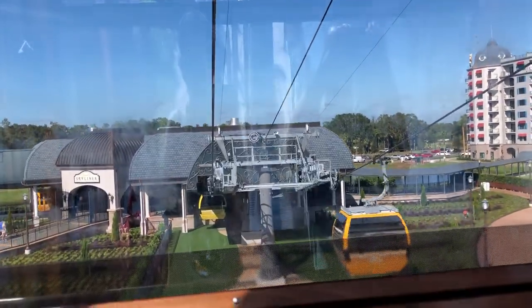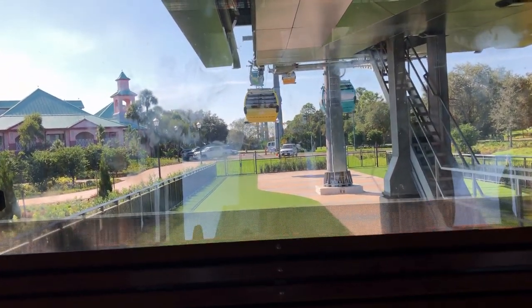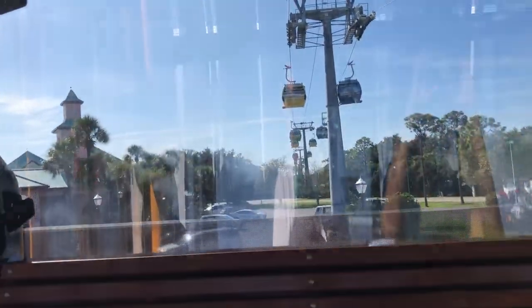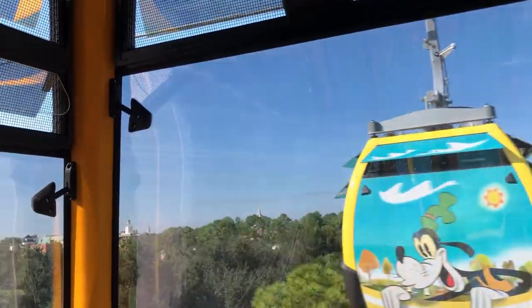Please remain seated until the doors automatically open. When exiting the cabin, please supervise children, collect your belongings, and watch your step. Thank you for flying with us. Welcome aboard the Disney Skyliner at Disney's Riviera Resort. If you're just joining us, we are on our way to Epcot. Ladies and gentlemen, we invite you to sit back, relax, and enjoy the most magical flight on Earth.